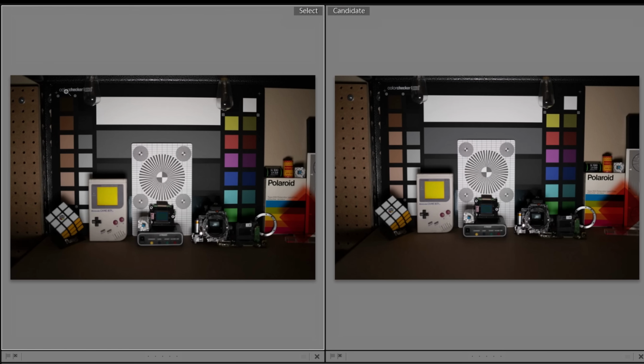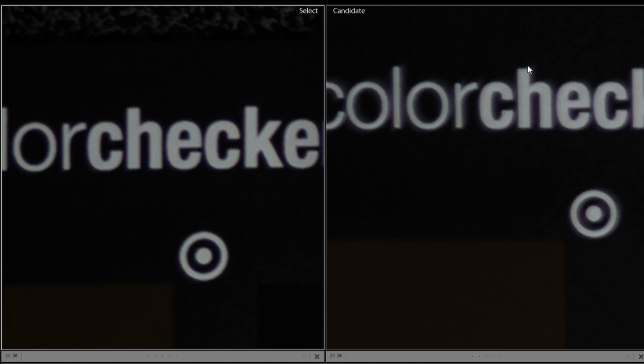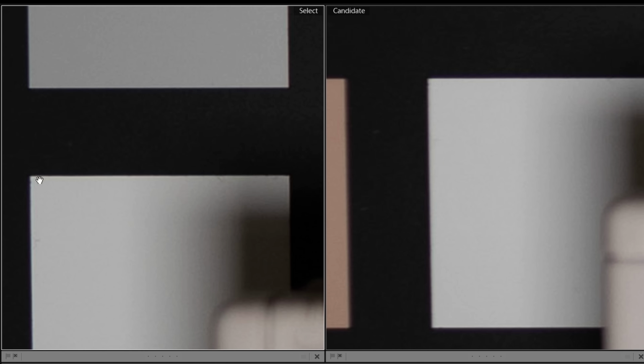There's also a bit more fringing, like if we look up here in the corner, yes, the 1.2 is clearly sharper, and we get more of that sort of purple ghosting happening around the words up here of color checker, and you can see around this little bullseye logo. Or if we look at this line here, we can see that this is a bit sharper of a line, and this one's a little bit softer with a little bit more purple creeping in. And that's pretty much the difference that you're looking at between the 1.2 and the 1.4 when wide open.